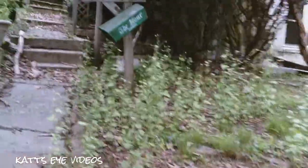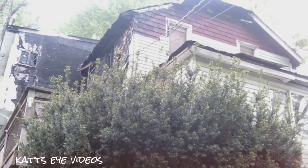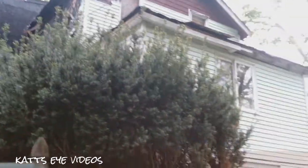Alright, let's make our way up these steps. I hope that these steps don't give out, too. Oof. Bugs. Whoa. Ding, ding, ding, ding. Now this house. Alright, which way? I think we're going this way.